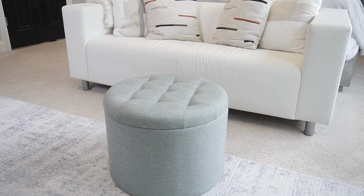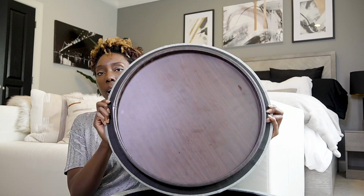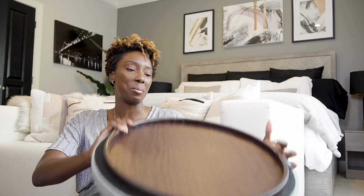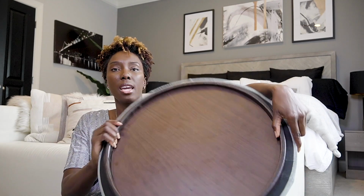And then I have this ottoman from Wayfair as well. You can just sit here, kick up your feet. And I like that the other side of the ottoman can transform, and it's a little dirty, I need to wipe it down, into a tabletop. So when we're sitting here at the couch, we can use this as a little tabletop and put drinks or food or snacks here.